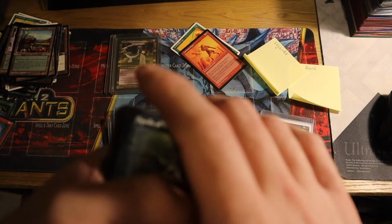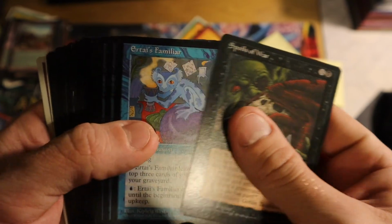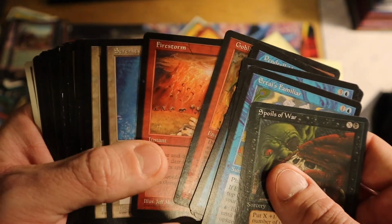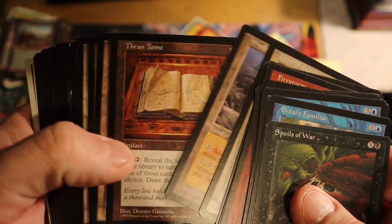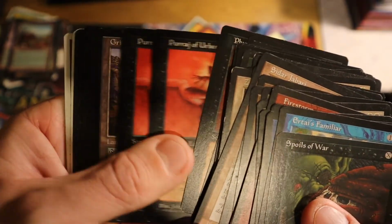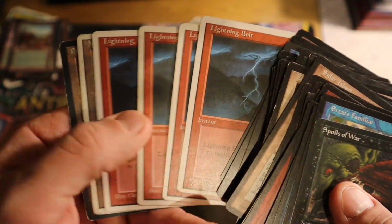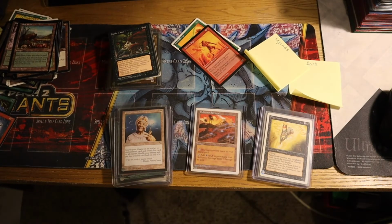And then we had, this was just kind of reserve list stuff as I was looking through. Nothing really crazy of note. Pendrell Mists, a couple bucks there. Goblin Bombardment, Firestorm, Peacekeeper, Winding Canyons. Just a lot from Mirage, Visions, and Weatherlight, because honestly, those three sets from that block have so many reserve list cards in them. Oh, and then we had a couple Lightning Bolts and a Meekstone, Guardian Beast, so that'll all stay.